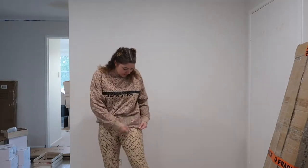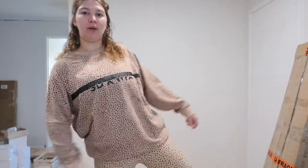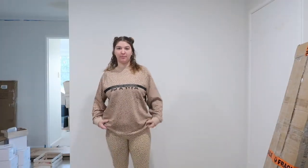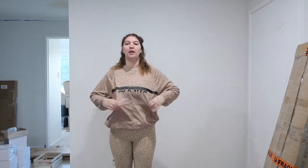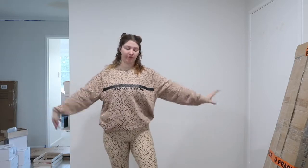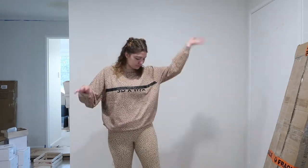Here we go. This is me in the activewear. I didn't realize that the top and the bottom would be different colors, but that's okay. I don't really care that much. The oversized jumper is very oversized, like it obviously suggested. That's a medium. But yeah, we can just crumple it up and do all the fun things with that.